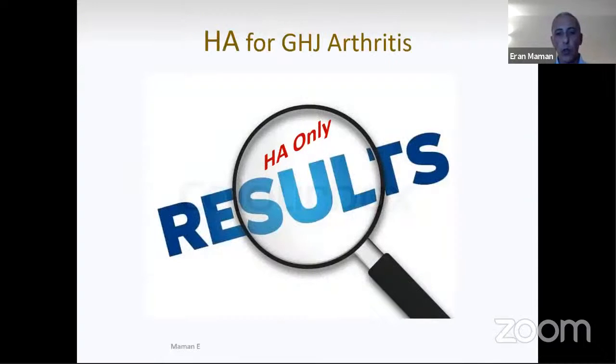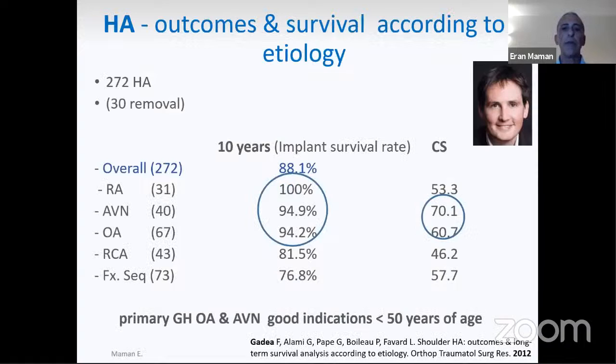So let's focus on hemiarthroplasty only. This study: 272 patient hemiarthroplasty, 10-year implant survival rate and Constant score. So you can see overall, the 10-year survival rate was 88.1%, which is pretty good.